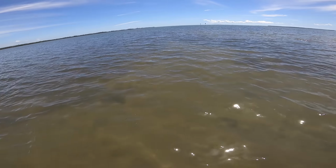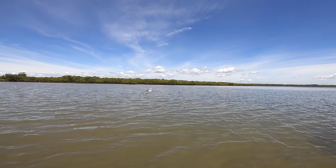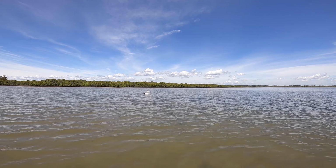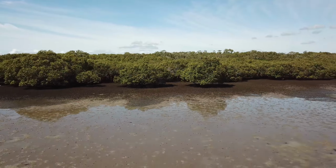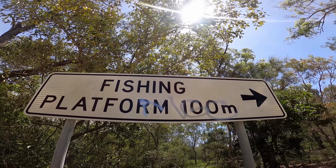Here, sharky sharky. Come on, stingrays. I'm being followed by this big guy. Wait, mate. All right, that's enough mucking around in the mangroves. Let's grab the rod and check out some of these secret fishing spots. Damn, not so secret after all.